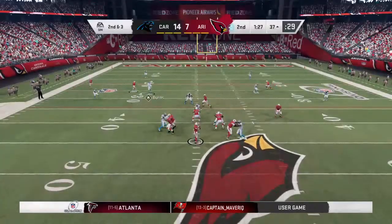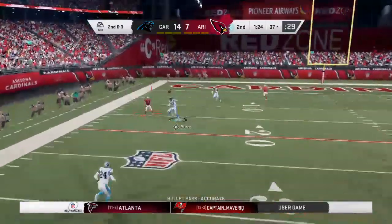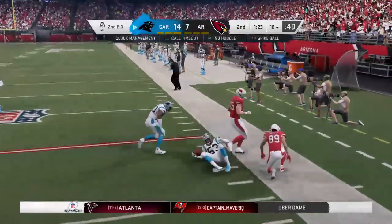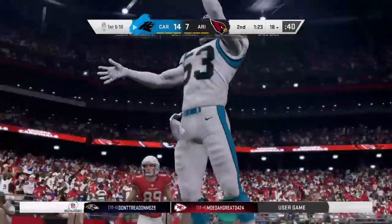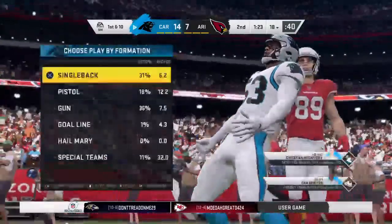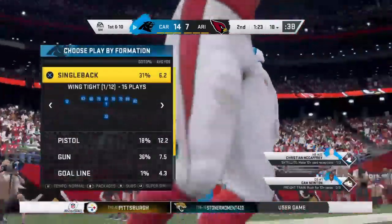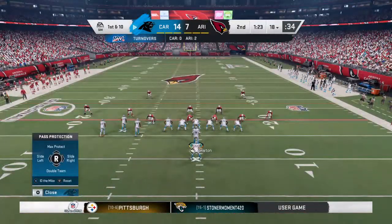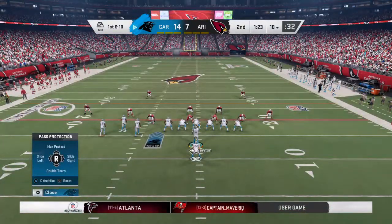Throwing again, Murray. And he fires one that's intercepted. Picked off at the 16. And a big turnover there as his guys will get the football back. Andy Isabella was the intended target. The Panthers out there and ready to begin their next drive.